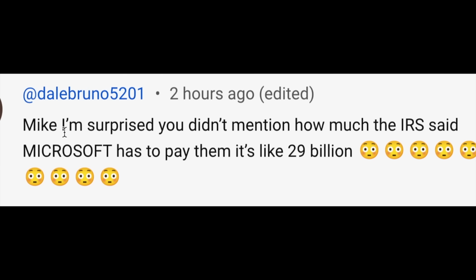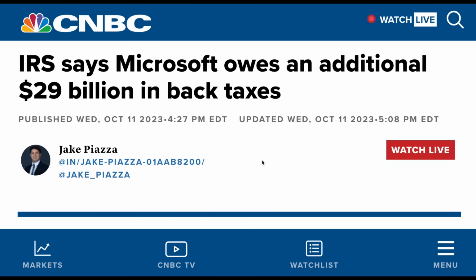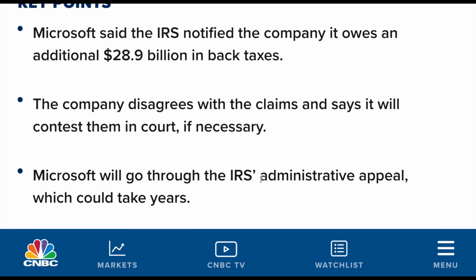Next one is, Mike, I'm surprised you didn't mention how much the IRS said Microsoft has to pay them, like $29 billion. He's talking about back taxes here. The reason why I didn't even talk about it is because the IRS is really outgunned on this. But here you can see it came out the other day: IRS says Microsoft owes an additional $29 billion in back taxes. The company disagrees, of course, and now they're going to contest this in court. And the IRS does not have a great track record on this because they're so heavily outgunned, right?